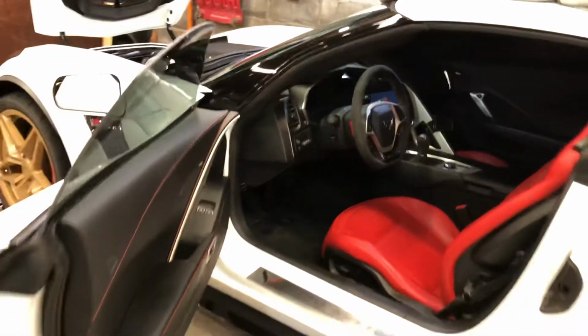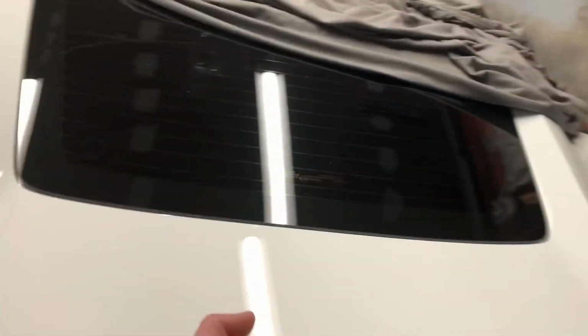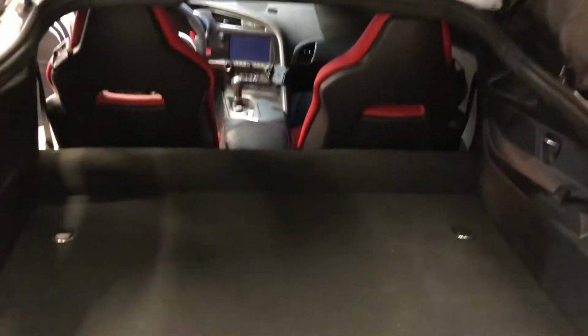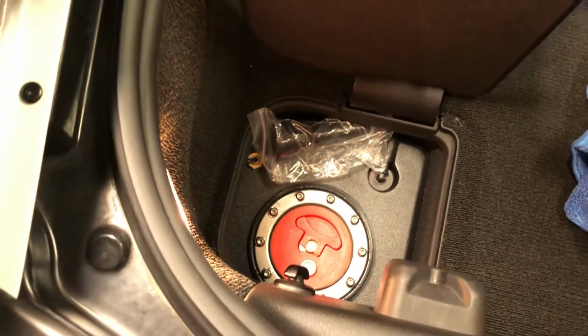So I thought I would show you that. One other neat thing that I did do is here in the trunk for the meth injection. I ended up going with the Pro Meth tank that is back here in the cubby. And you'll see the meth tank is back here in the cubby. I believe it's advertised to hold 2.5 or 3 gallons.